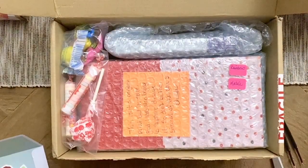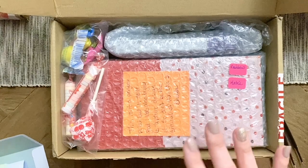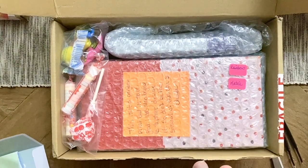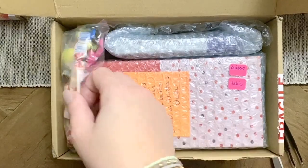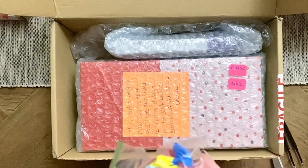So I'm going to be filming my whip and chat after this, and I am planning to use these products in that whip and chat so that you guys will get to see these in action and I will be able to give them some feedback and a review.